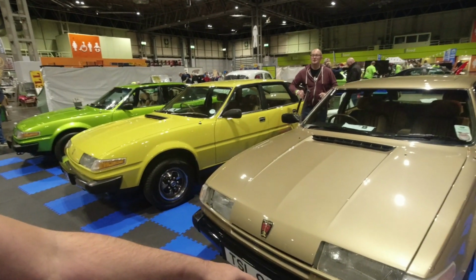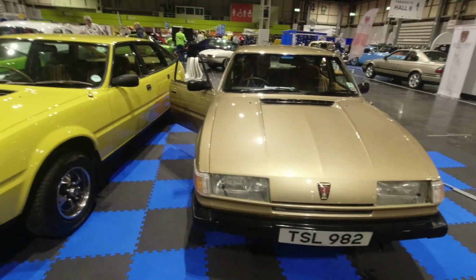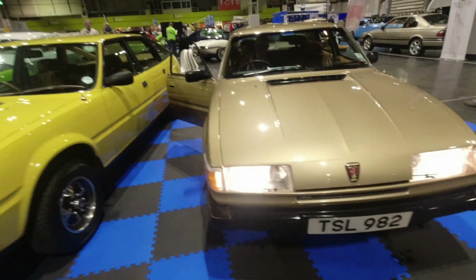Oh, your wipers are erect, sir. That won't do. There we go. All good.